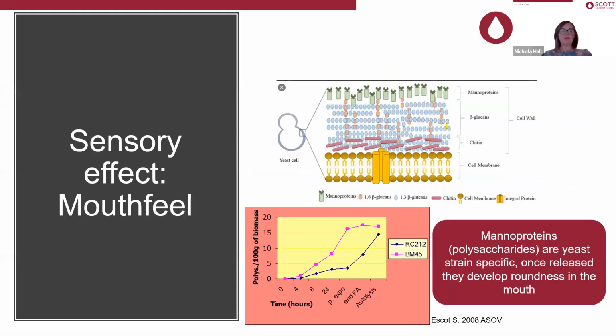So kind of almost there, sensory impact on mouthfeel. So I said at the beginning, the yeast cell wall gives protection to the cell. It gives the cell shape, and it was polysaccharide based. Well, in general, it's mannoproteins, glucans, and chitins, and these are what we call polysaccharides. Okay, so multi-branched sugar compounds, some of them interspersed with proteins. And different yeasts will have different mannoprotein signatures. And the different mannoprotein signatures and the different release of those different mannoproteins will impact the mouth.